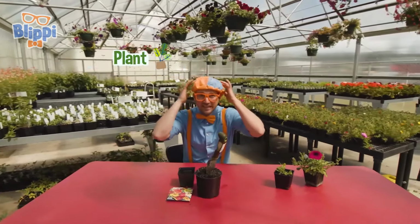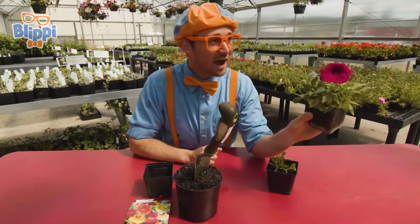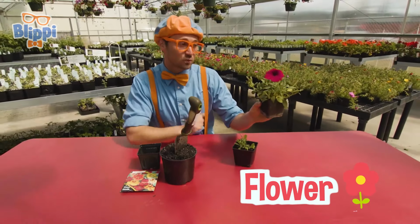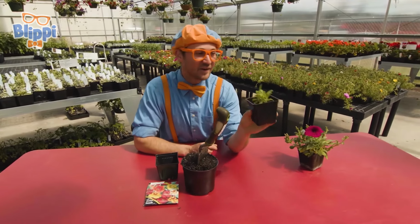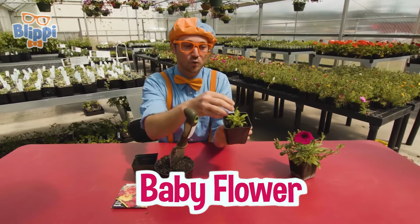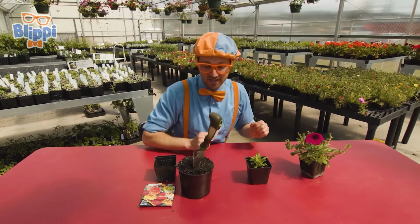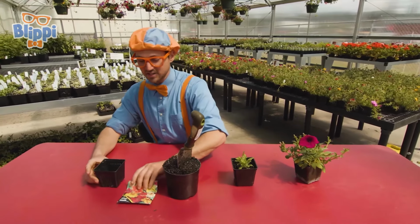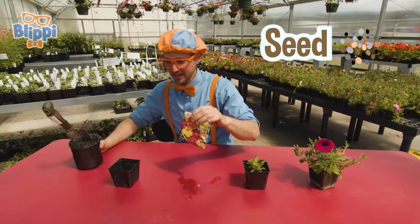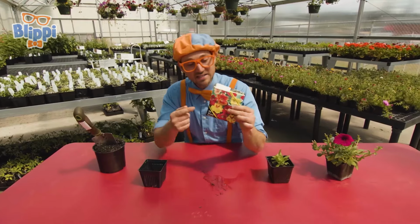Have you ever planted a plant? Yeah, it's so much fun. Do you see this? You know what this is? It's a flower. It's an adult flower. It's really old. And look at this one. This looks like a teenager or a baby. It hasn't even created the flower yet. But soon enough, this is going to turn into this. But in order for it to become this size, it starts out as a seed. Every single plant, like flowers, I should say, starts out as seeds.